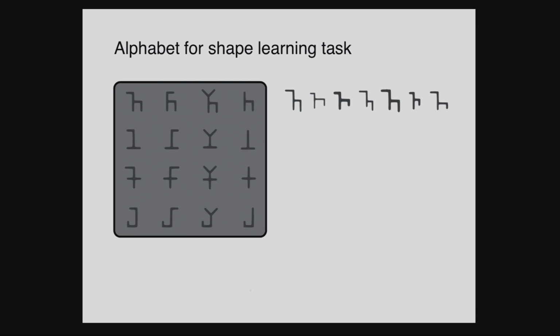Also, like a standard alphabet, these characters are made up of simpler parts that are shared across different letters. This is a theme that Alan brought up, the idea of parts that in different combinations make different things. What you might notice is that all the rows here have the same bottom structure to the letters, and all the columns have the same top structure. So this is just a 4x4 matrix of top-bottom combinations.